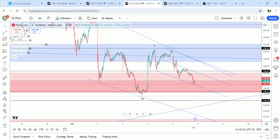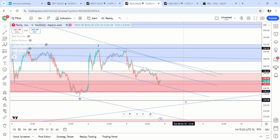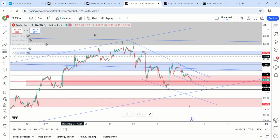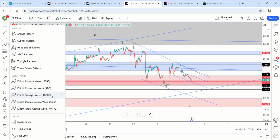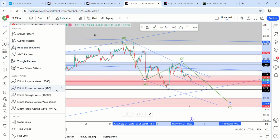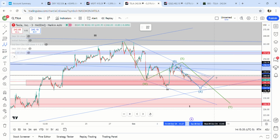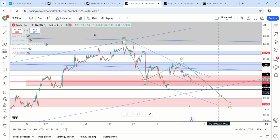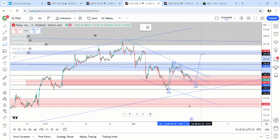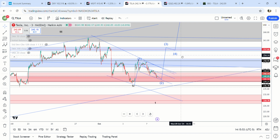So yeah, either 260 or we break the low down here and it ends up being some kind of WXY move down to 228. So it would look like this, or it ends up going like this, potentially higher. Or maybe it ends up being an ABC move up here, and then it comes back down here. There's so many different possibilities.